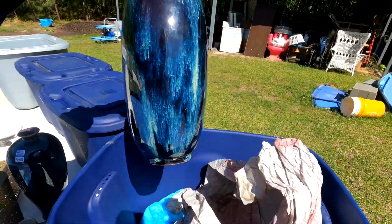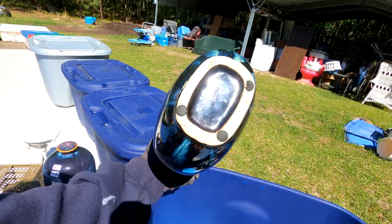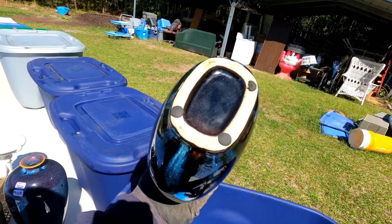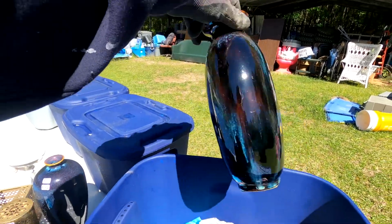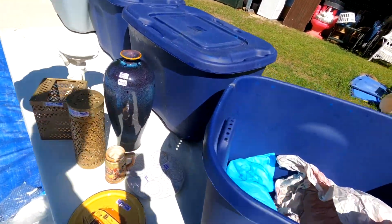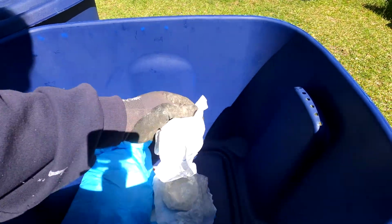Here's another vase. $175. All right, again with the weird pottery. I don't see any writing on the bottom. Some people say that's what you're supposed to look for. It's a vase. That was like $600 on the table. I left $600 on the table.